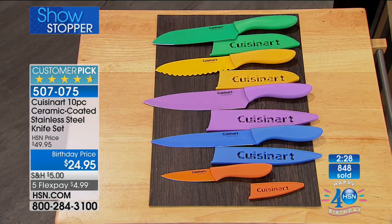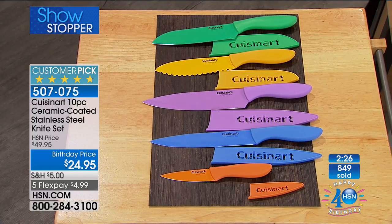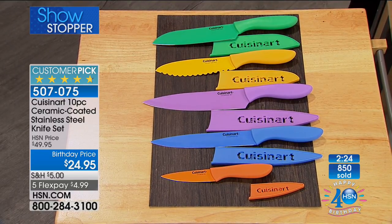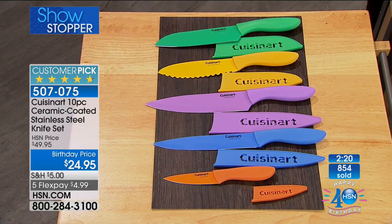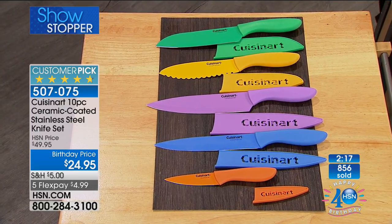$24.95. Today, celebrating our birthday, we're giving you 50% off. Even the full price is astounding. It really is $50 for each one of these, $10 a knife, crazy. But at $5 each, this is the right time to be getting new knives.